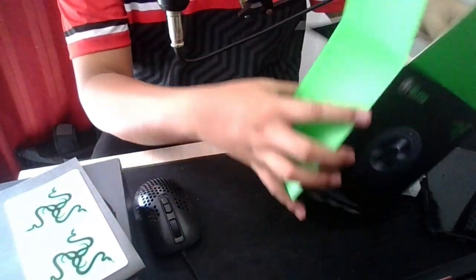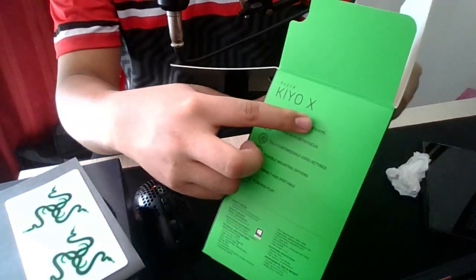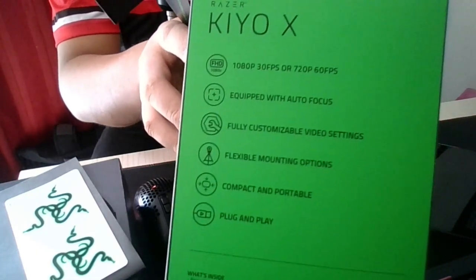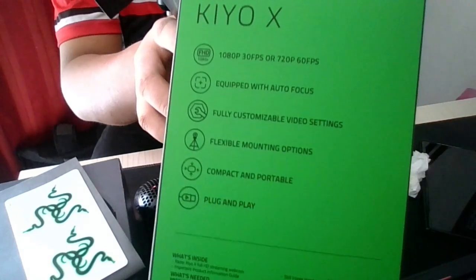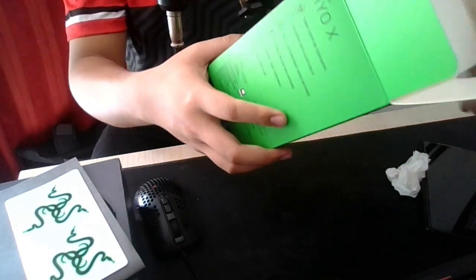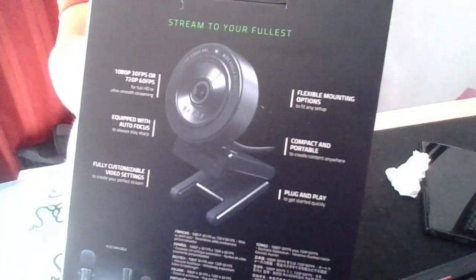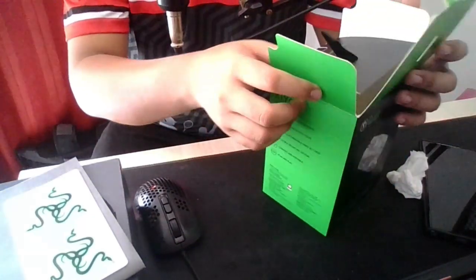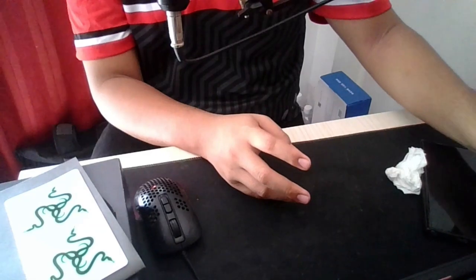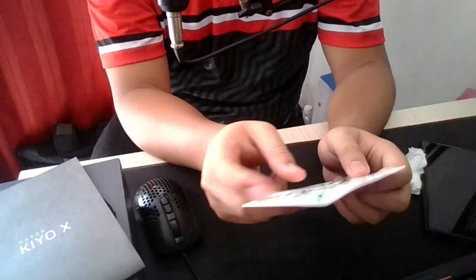So it has 1080p 30 FPS or 720p 60 FPS, equipped with autofocus, fully customizable video, flexible mounting options, and plug and play. This is how it's supposed to look. I'm really, really happy with this because I spent about $150 and we got a sticker. I'm going to put this sticker on my laptop.